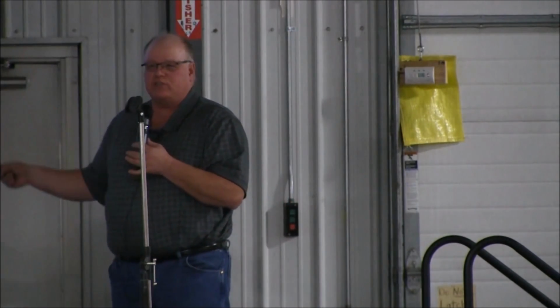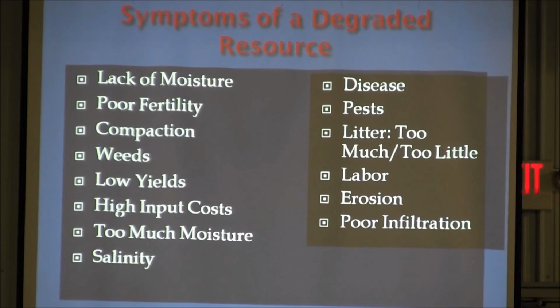fertilizer onto the soil, even though we know, it's proven, Dr. Nichols showed that only from 10 to 40% of the fertilizer is taken up by the plant, yet we keep trying to force our will on it. You know, and I don't care what you're talking about, compaction, weeds, low yields, high input costs, whatever it is, those are just symptoms. And all we do is spend all of our time treating symptoms.